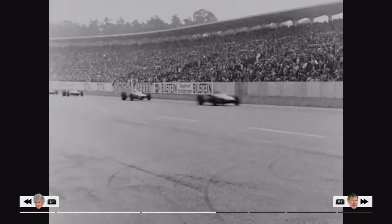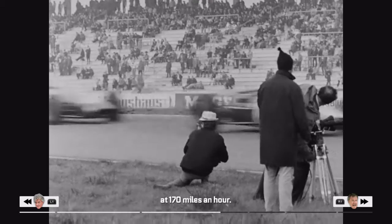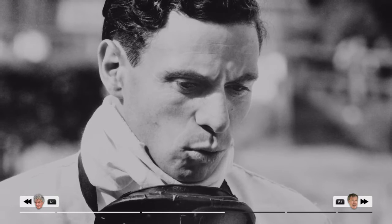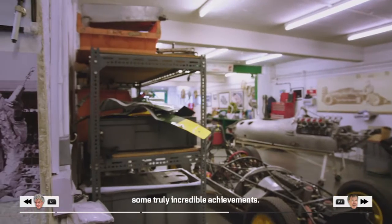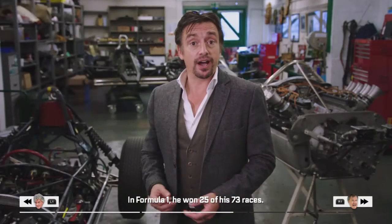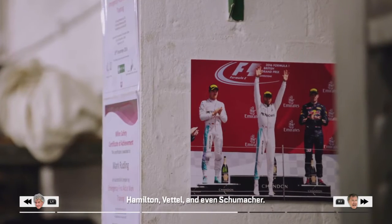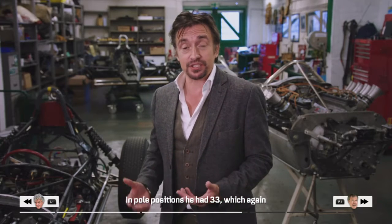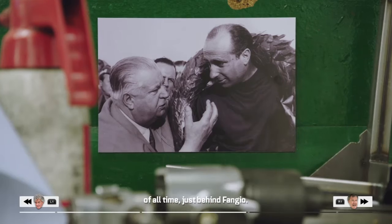On lap 5, Clark's car suddenly speared off the track at 170 miles an hour. When he died, he was just 32. But in his short career, he had racked up some truly incredible achievements. In Formula 1, he won 25 of his 73 races, which in percentage terms puts him way ahead of Hamilton, Vettel and even Schumacher. In pole positions, he had 33, which again in percentage terms makes him second best of all time, just behind Fangio.